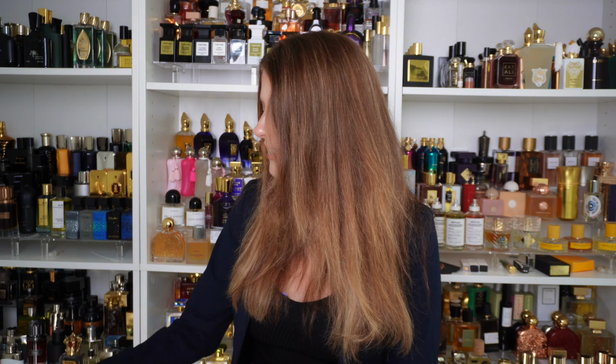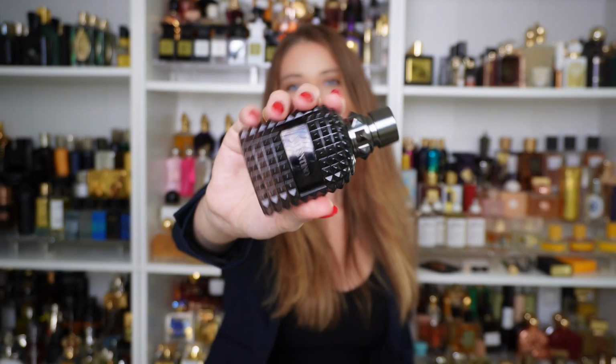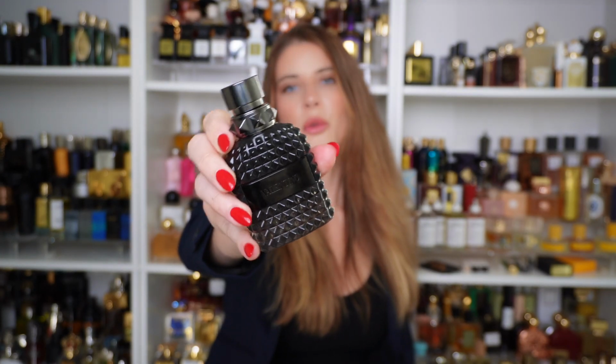But the question is, how does it compare? How does it stand up with the very popular alternative Valentino UOMO Intense, and what are the differences? The notes in here, we have mandarin orange with clary sage, iris, tonka bean, vanilla, and leather.